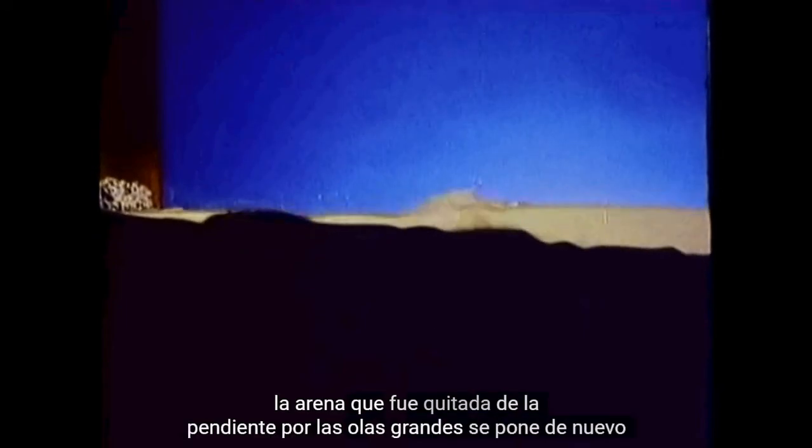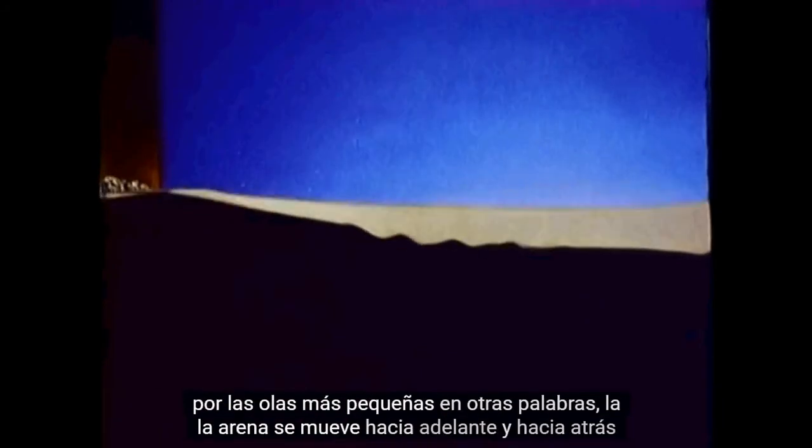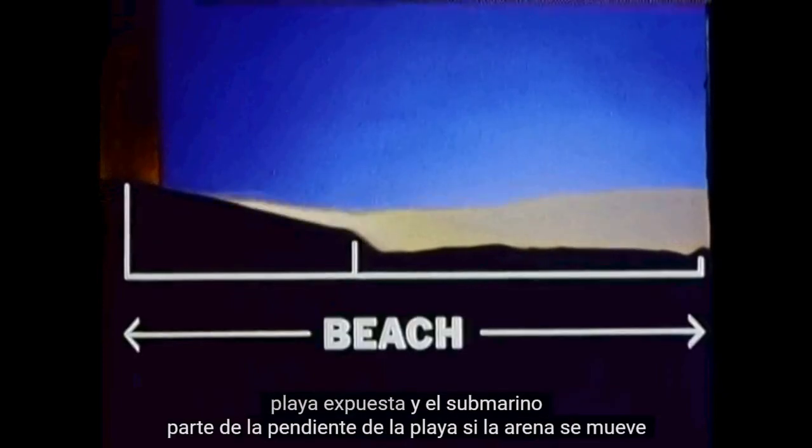The sand that was taken away from the slope by the big waves is put back again by the smaller waves. In other words, the sand moves back and forth between the exposed beach face and the underwater part of the beach slope.